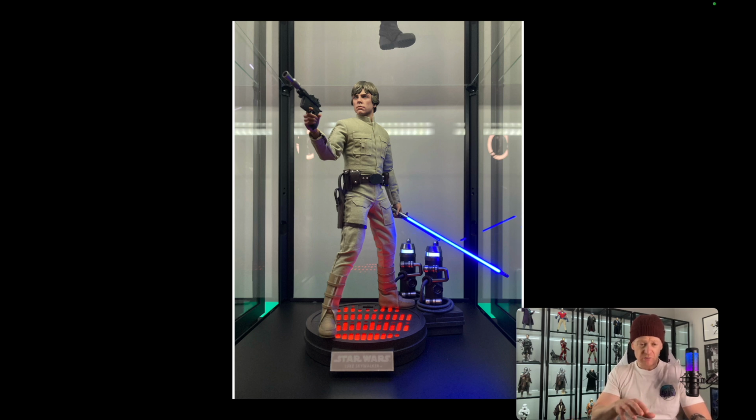If you're just noticing, what you see here, I have my original trilogy stuff on the bottom shelf of the Bleedens. I've got 7 of them, so I've got 7 original trilogy figures just spread out.